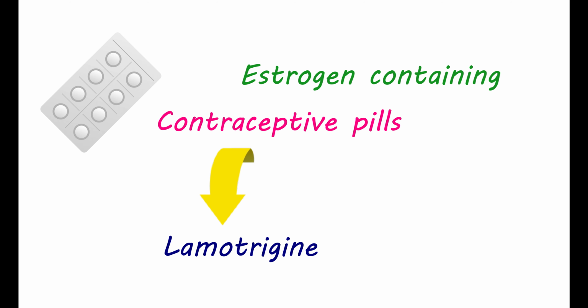The extent of dose increments is based on many factors. Your doctor may increase the dose if you start taking estrogen-containing contraceptive pills. Similarly, when you stop taking contraceptive pills, your maintenance dose of Lamotrigine may be reduced.